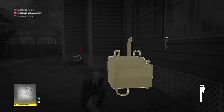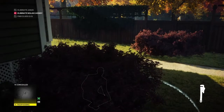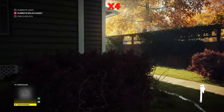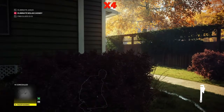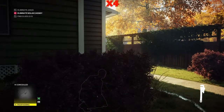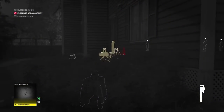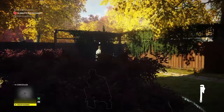And all we have to do now essentially is wait for Cassidy to enter the house, preferably with his bodyguard. And they've got to be right inside the house because they do tend to enter through the garage. Although I have closed the garage door, which should force them into coming in the front door. And what we're going to do while we're waiting is we're going to take out this patrolling guard as well.